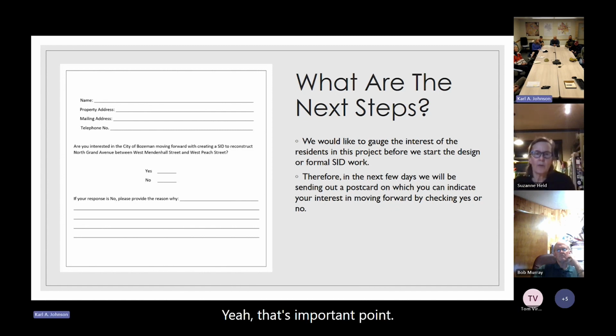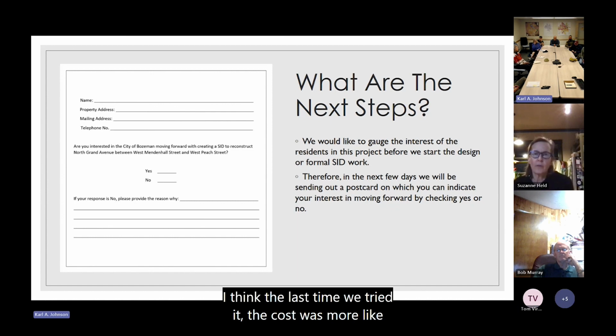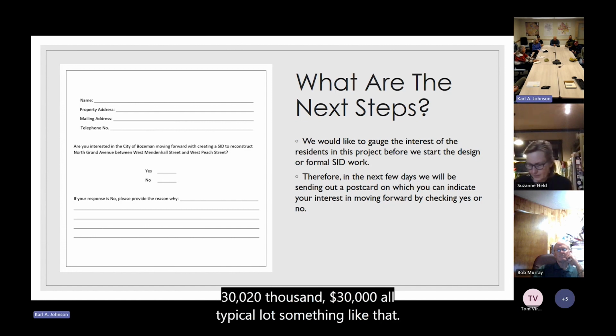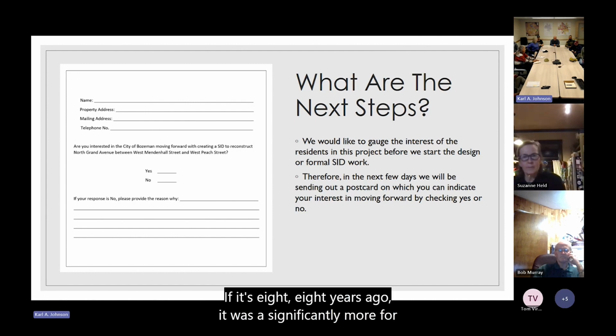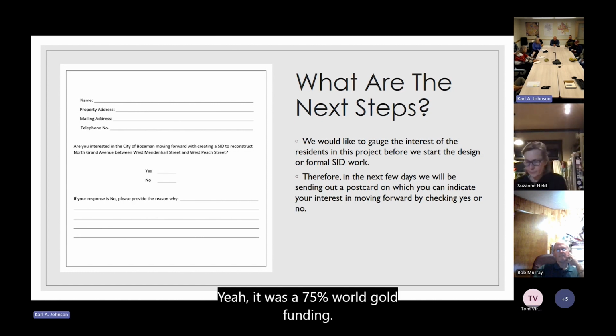Yeah, that's an important point. I think the last time we tried it, the cost was more like $20,000 to $30,000 for a typical lot, something like that. When was that vote? It was eight years ago. It was significantly more. For North Grant? Yeah, it was 75% local funding.